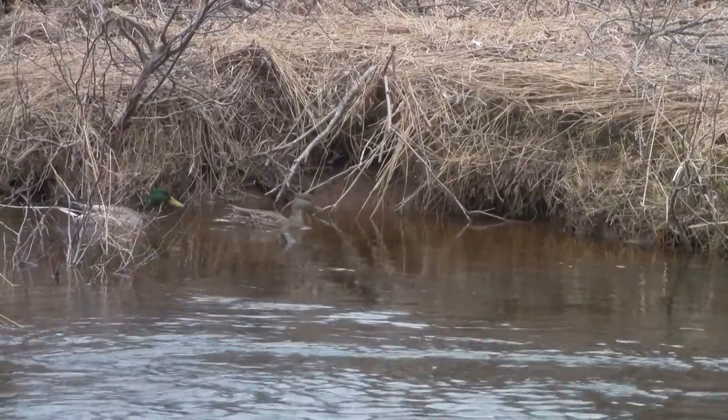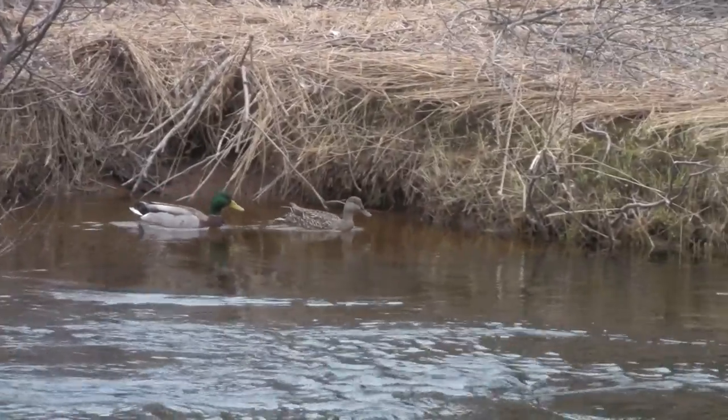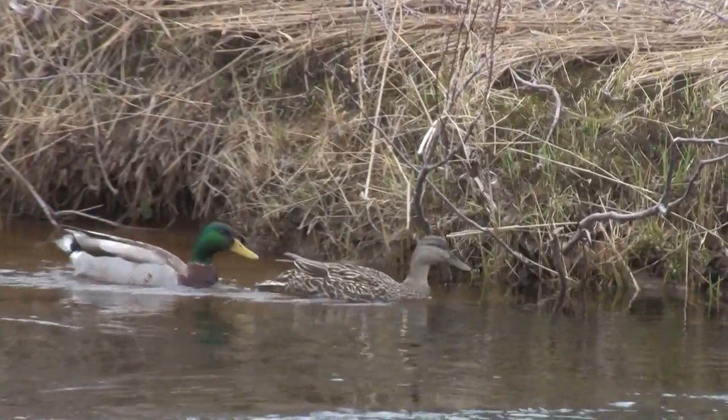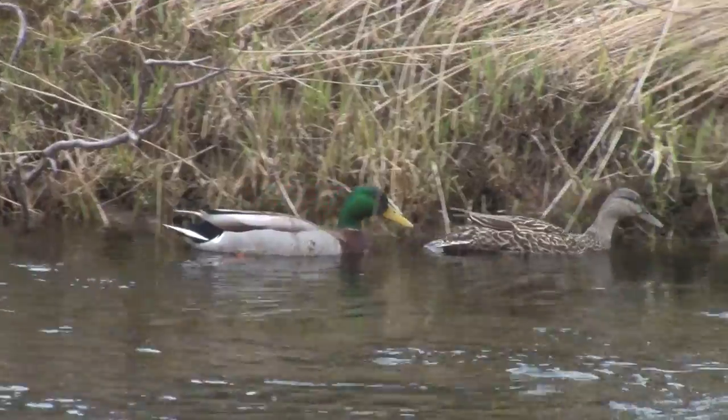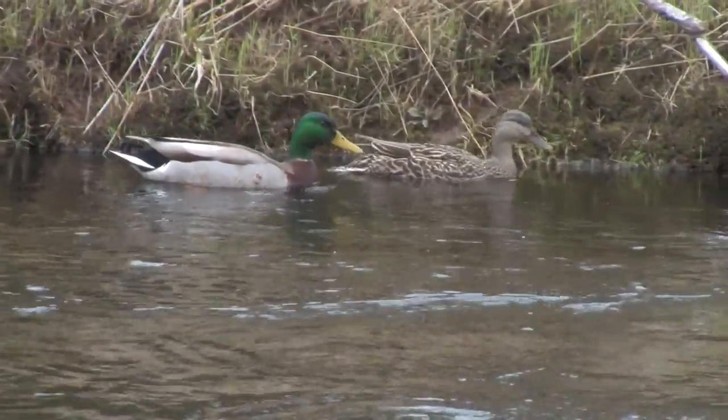Just as I was coming to turn the camera off, I spotted these two beauties, mallards.